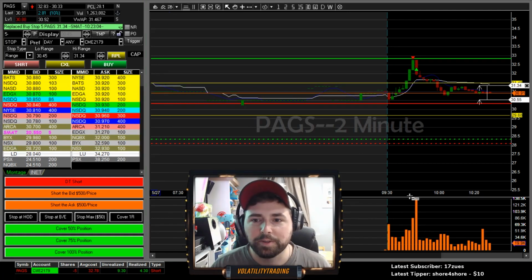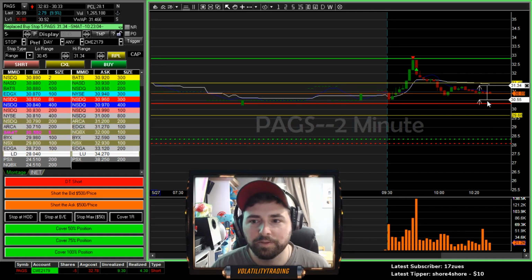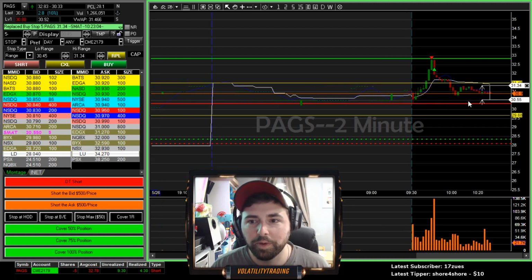Here we go, headed back down towards the lows. All we want is that break of this candle here, the 72, and then we're looking for that snap down towards 50 to bring us down towards the lows of the day. And we'll be happy with that trade.